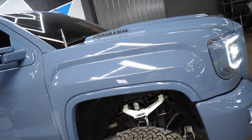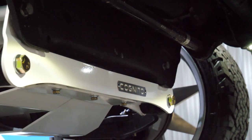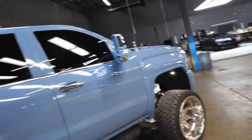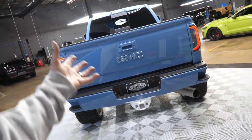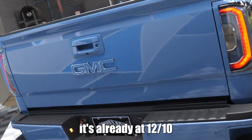So Cognito 4-6 inch, no torsion bar drop. All powder-coated white here on the bottom. Powder-coated white on the front. Cross-member extension with the factory Cognito badge. Like that little touch there on the upper control arm and the front cross member, because it ties out to the whole theme of the truck. Fox 2.0 with reservoirs in the front, in the back, powder coated leaf springs to match, and then powder coated trailer hitch receiver to match as well. Brings out all that color right to the rear end, and it gives the back end just such an amazing look, although it's already a 12 out of 10.